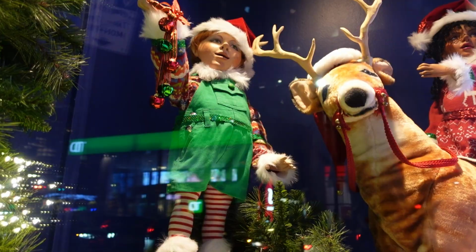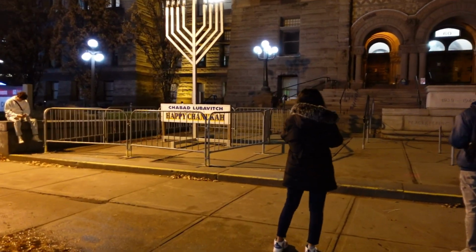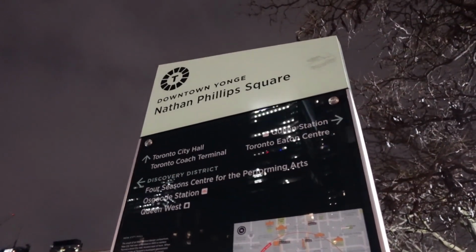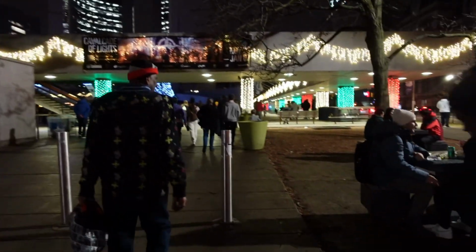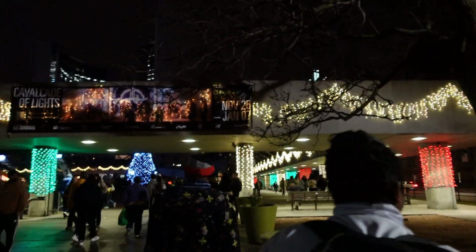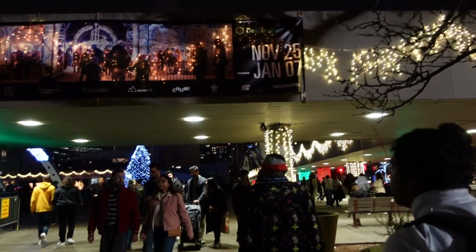Waving his jingle bells. That doesn't sound very appropriate. We've got a nice Hanukkah display. Cavalcade of Lights, November 25th to January 7th.